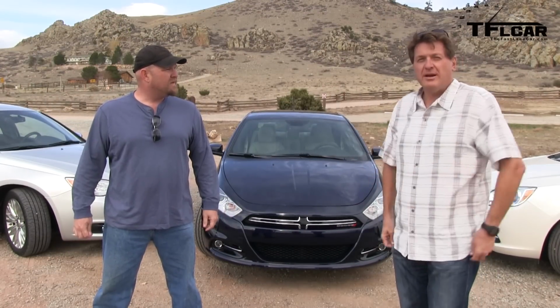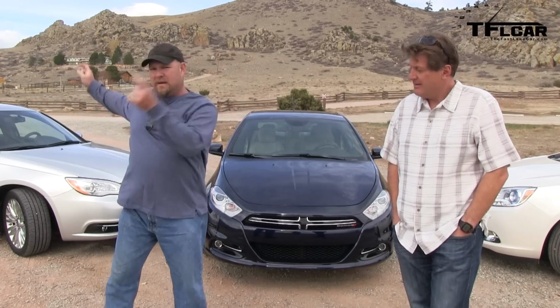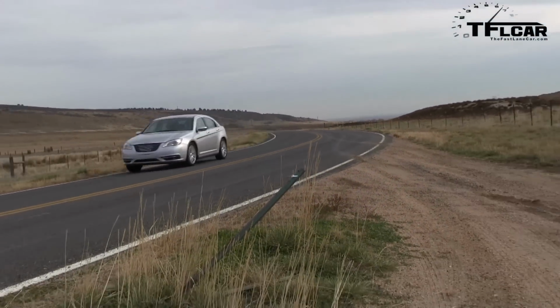All right, Nathan, the folks at home must be wondering what these three cars have in common. Well, they're all entry level and they're all under $30,000. Over here, old man's car used to be kind of a sad jazz. Now with the new V6, it's Miles Davis.